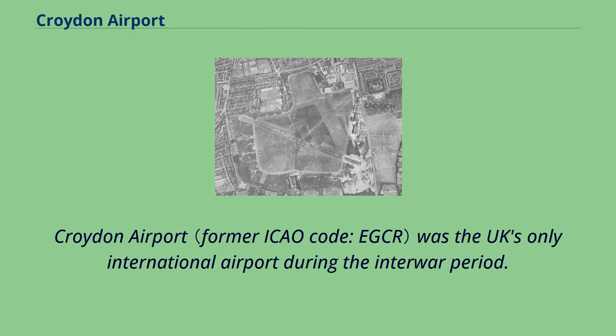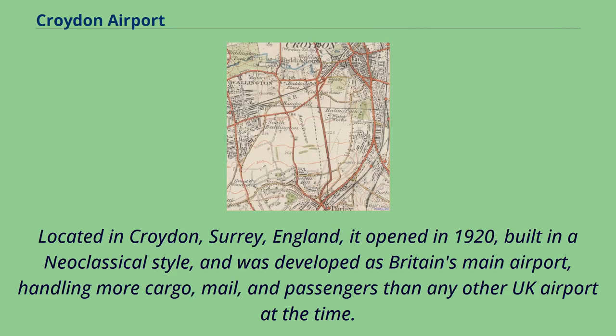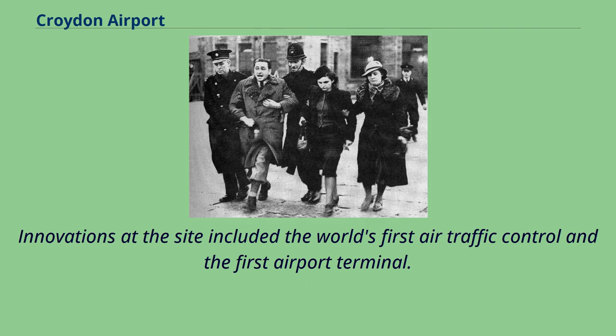Croydon Airport was the UK's only international airport during the interwar period. Located in Croydon, Surrey, England, it opened in 1920, built in a neoclassical style, and was developed as Britain's main airport, handling more cargo, mail, and passengers than any other UK airport at the time. Innovations at the site included the world's first air traffic control and the first airport terminal.